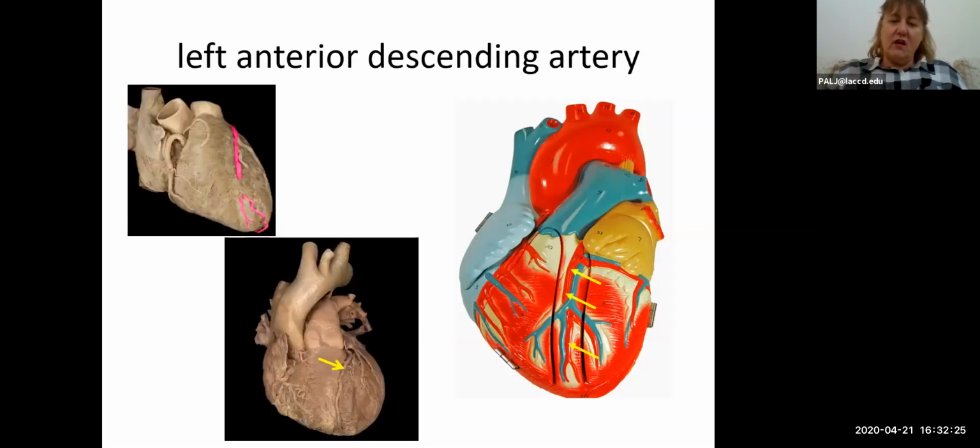When the left coronary artery branches, one branch goes down the anterior surface of the heart all the way towards what's called the apex of the heart, way down here. And so as you can see, it's traveling in a downward direction on the anterior surface. And so it is called the left anterior descending artery. And that is in the groove between the right ventricle and the left ventricle.